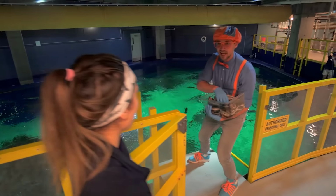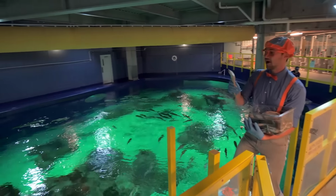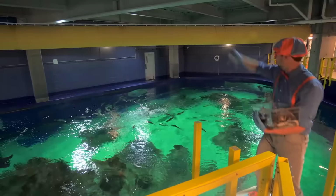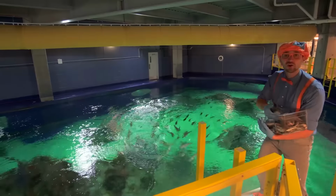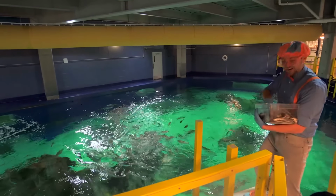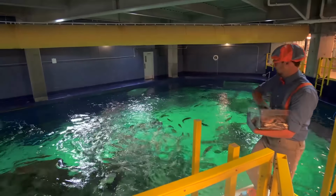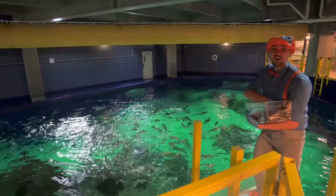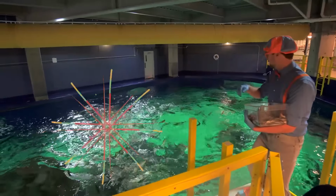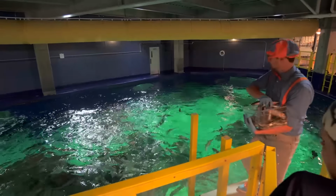Can I throw one at a time? Yeah, whatever you want. Either one at a time or all of it at once. All right, enjoy, fish! Whoa, look at them go! They're really enjoying this food! Whoa, look at all of them! They're swarming to the top!